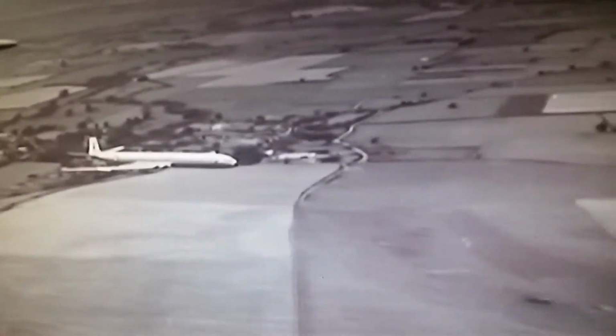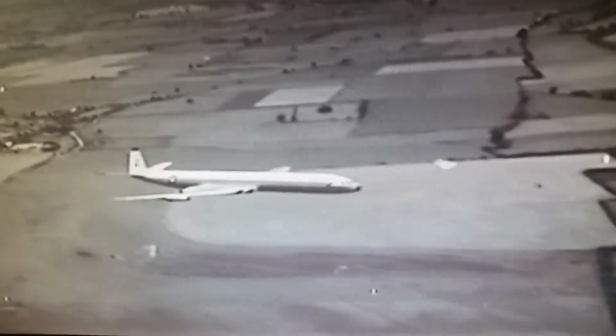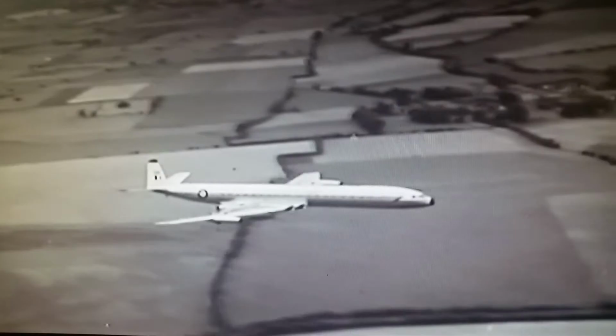The last two Comet 4 aircraft produced were modified as prototypes to meet a British requirement for a maritime patrol aircraft for the Royal Air Force. Initially named Maritime Comet, the design became the Hawker-Siddeley Nimrod, and production aircraft were built at the Hawker-Siddeley factory at Woodford Aerodrome.